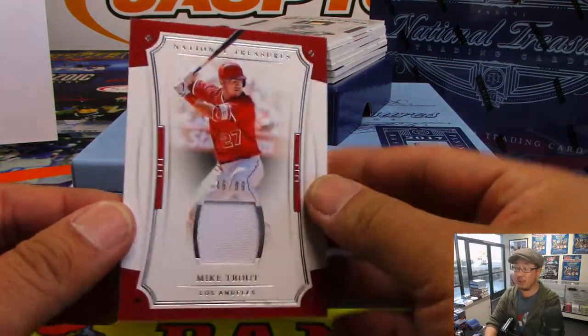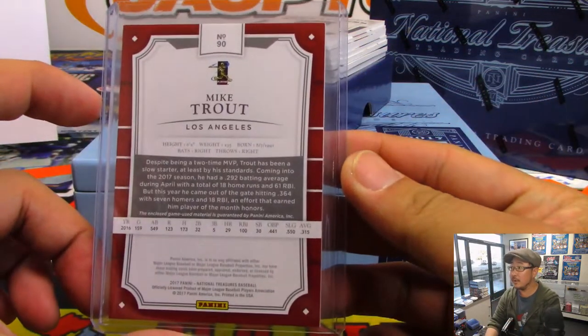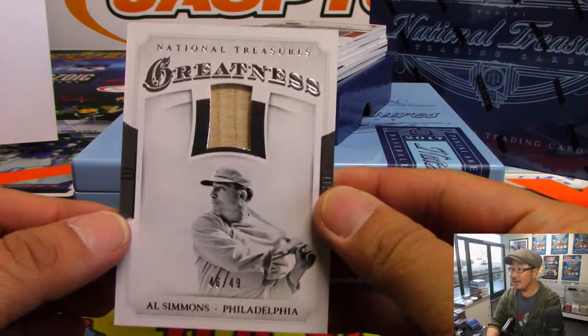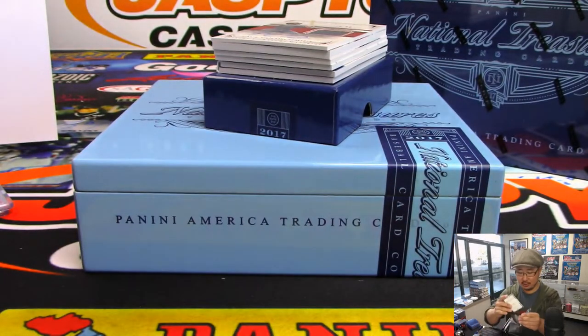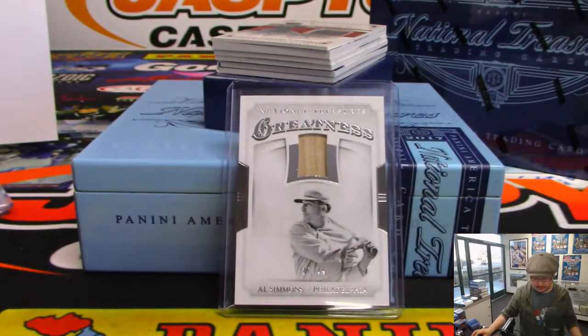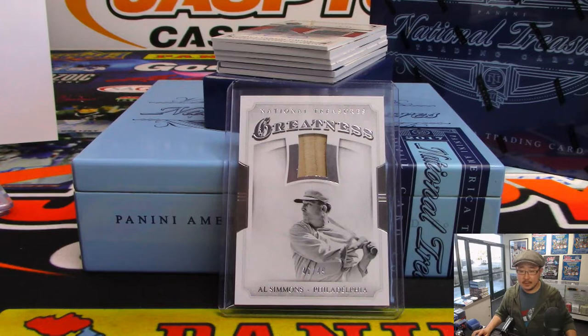46 out of 99, Mike Trout for the Angels. That's for Regimel. Nice. We've got greatness. Al Simmons, 46 out of 49. Game used material on this. Is that Philadelphia A's? Has to be, right? Yeah, Philadelphia Athletics. He was there twice. Once early in his career and once later in his career.